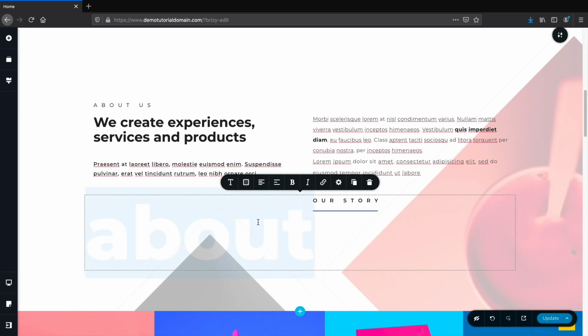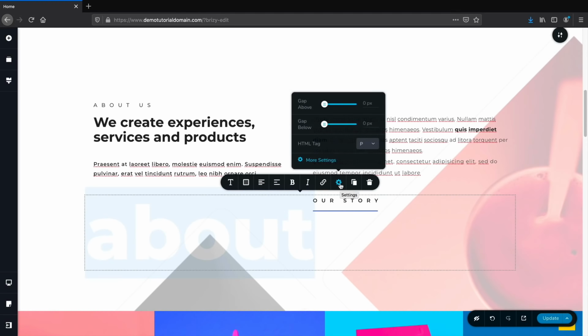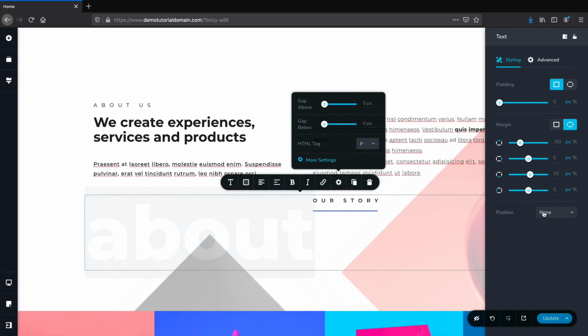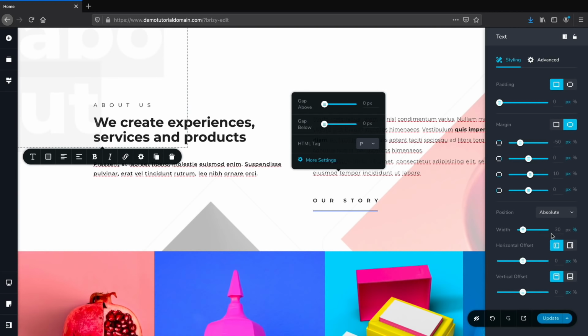So you'll notice we have this text here as well. This text is blocking this. Now I'm going to give you guys a quick shortcut on how to do this, and we will also talk about what I'm going to do in the next section. You'll click on this about and click on the gear icon. Click on more settings, and under position, you will click absolute. Don't panic, all right? It's just moved it around for us, that's all.